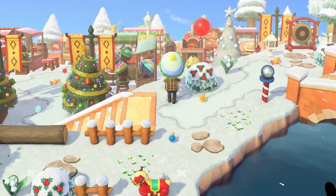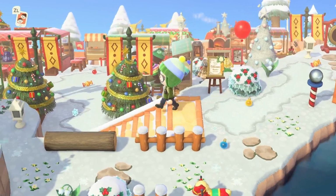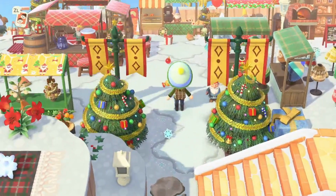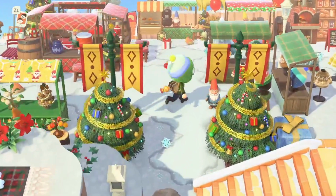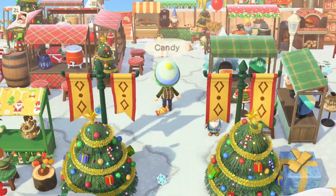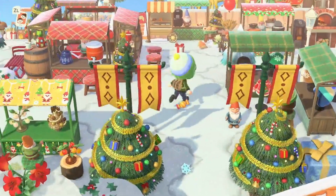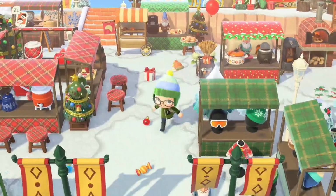All right, and so here we have our welcome sign saying hi to you, and then let's go ahead and explore the Christmas market. You will notice along the way that all the gnomes are working hard to make this experience a nice one for you, and so they can be found all over the Christmas market.